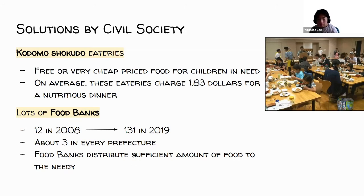And also, there are lots of food banks. From 2008, which had 12 food banks, it became 131 in 2019. So there are about 3 in every prefecture, which is enough for the people in need. What food banks do is distribute a sufficient amount of food to the needy.